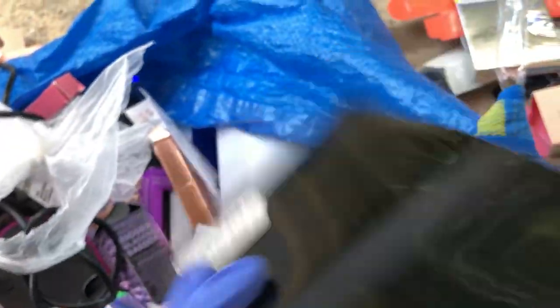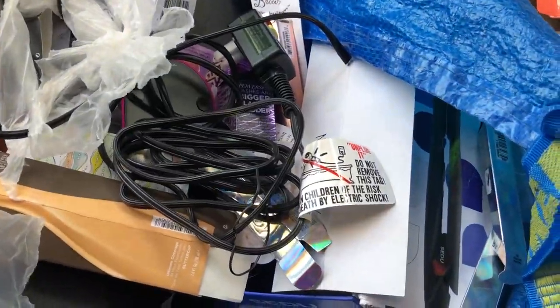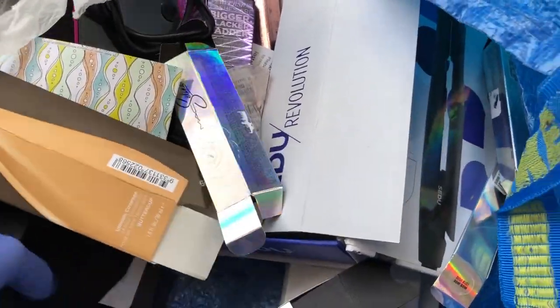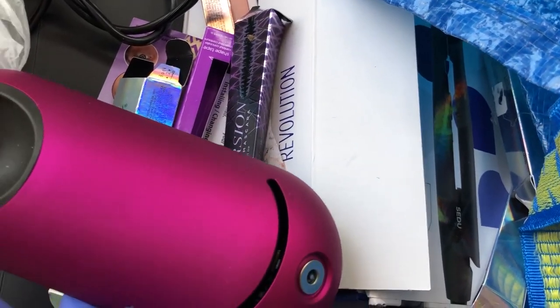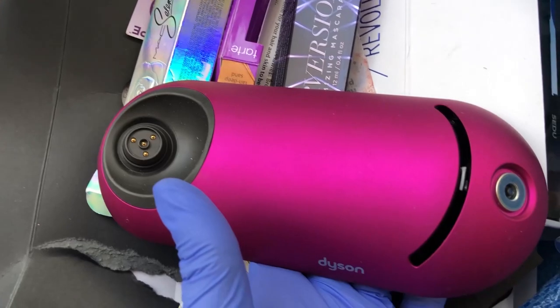Such a shame. $58. I guess all the brushes came inside. And this is, you see, damn. This is just the cable, I bet. Hot tools. Yeah, just the cable, just the cord. Cord cable, same. Oh my god, wait a second, what is this? It's Dyson. This is like a dock.